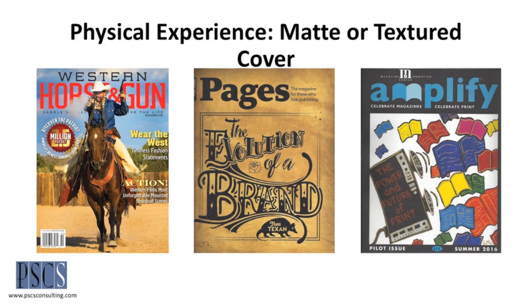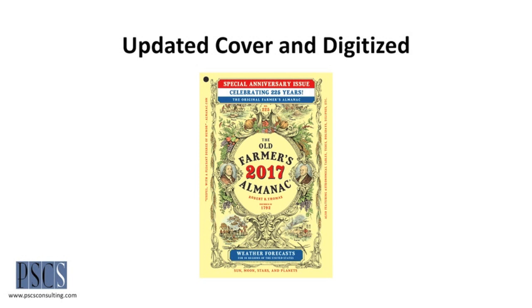And Amplify, that's Samir Husni's magazine from his class at Ole Miss Journalism School, Magazine Innovation Center, is so tactile as to have almost a sandpaper feel to it. This really plays into the fact that picking up a magazine hits you on your senses in ways that other kinds of media cannot. And I wanted to end with the Old Farmer's Almanac, which is simultaneously one of our oldest and newest publications. That cover you see is very similar to the cover that Old Farmer's Almanac launched with 225 years ago. And yet it's new as well.